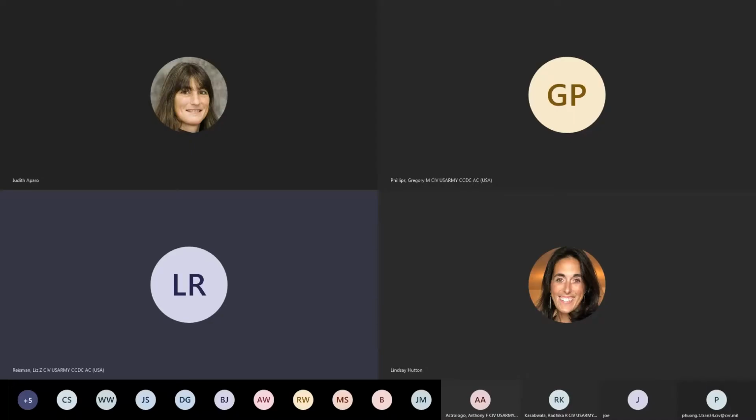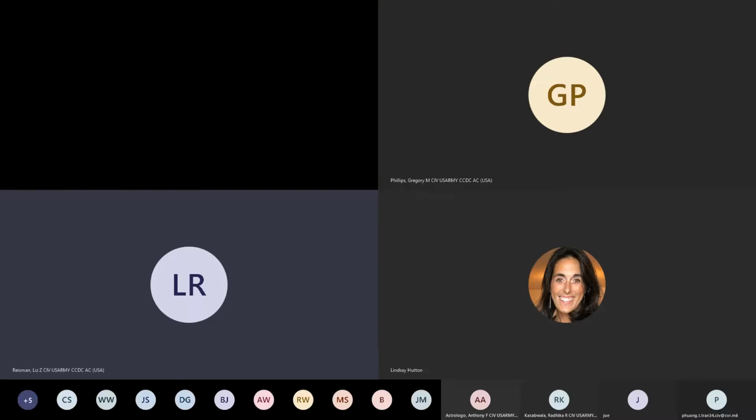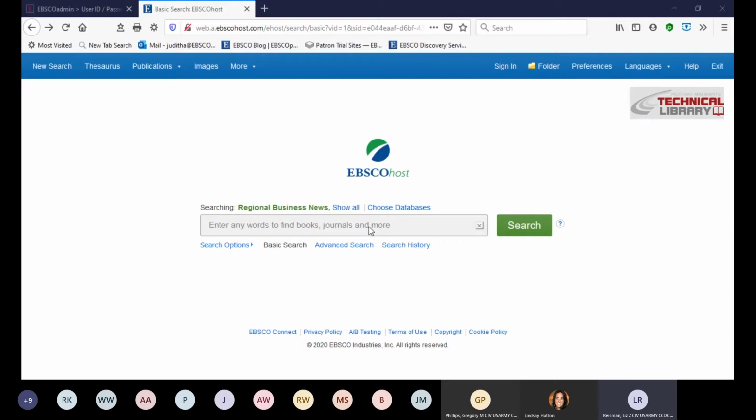For everybody, let me just let you know that there's a link to this database on the library website. If you go to the library website, which is library.pica.army.mil, if you look on the left side of the page, there's a list of all the different kinds of resources we have. Click on journals, and then this will be listed under EBSCO Business Source. Go down the list, it'll take you to this database.